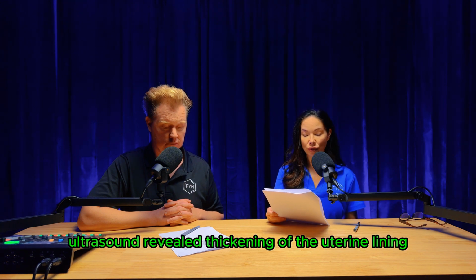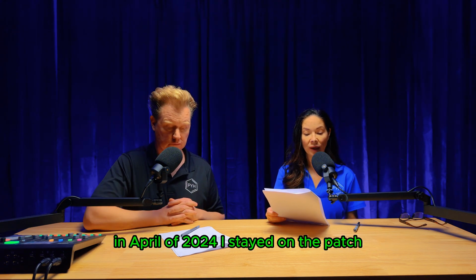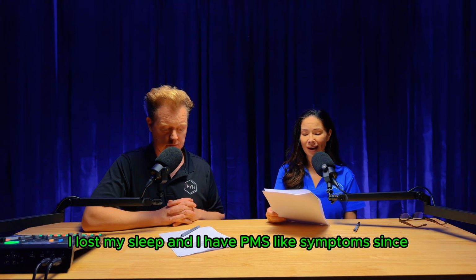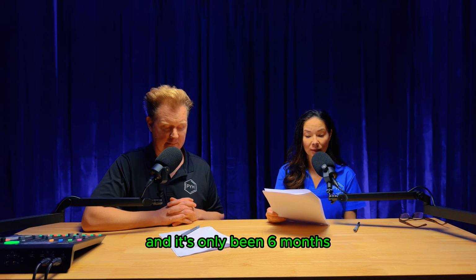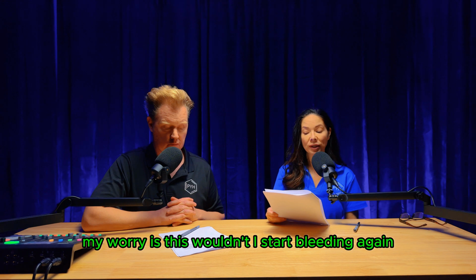A transvaginal ultrasound revealed thickening of the uterine lining with some polyps. I had a D&C with a biopsy and a placement of an IUD in April of 2024. I stayed on the patch. My progesterone was reduced to 100 milligrams. I lost my sleep, and I have PMS-like symptoms since, just like the time before menopause. My OB suggested to remove the IUD, and it's only been 6 months, and to go back on 200 milligrams of the progesterone. My worry is this.